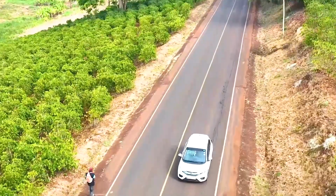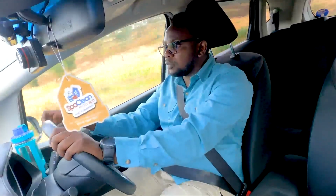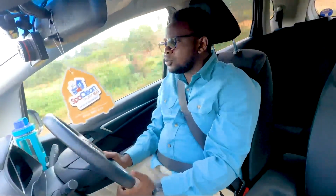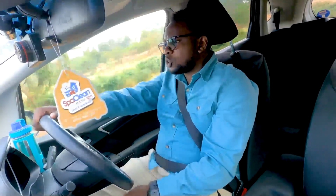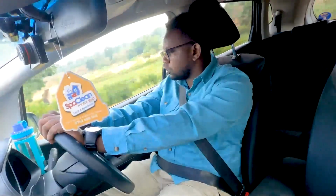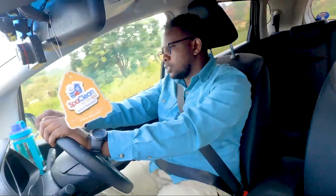So how does it take off? Wow, the pickup is quite decent. The pickup is quite decent, I must say. It's a smooth ride, it's comfortable, and you can really have a very comfortable phone conversation in this car without getting all the funny noises from outside.